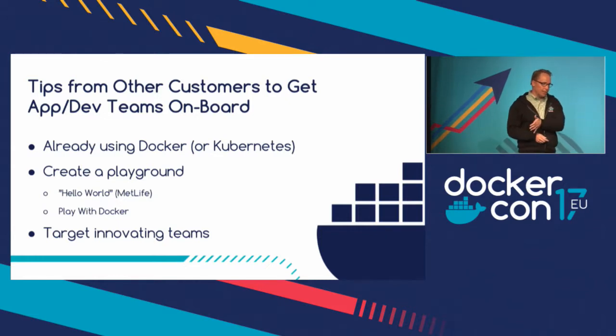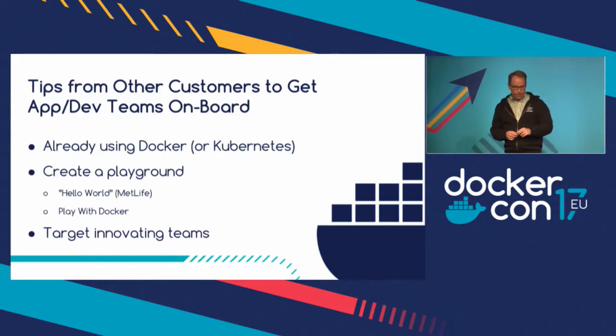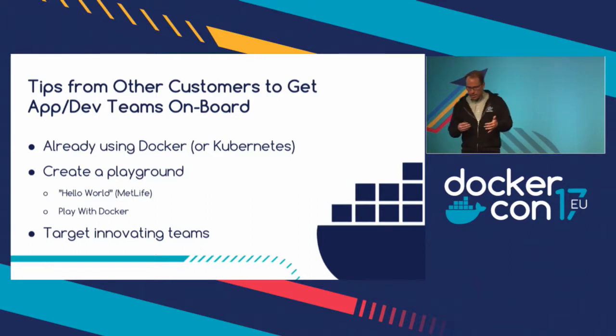How it gets to operations, now that's something that they care about. And what they do on a day-to-day basis when they're developing, that they care about as well. So creating this playground is great. Now, there's other tools for creating a playground as well.